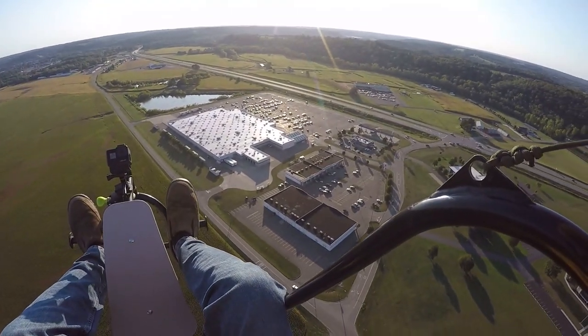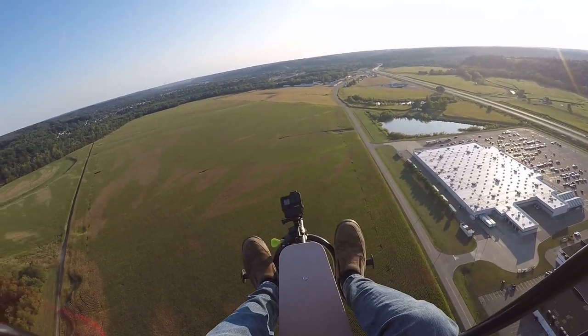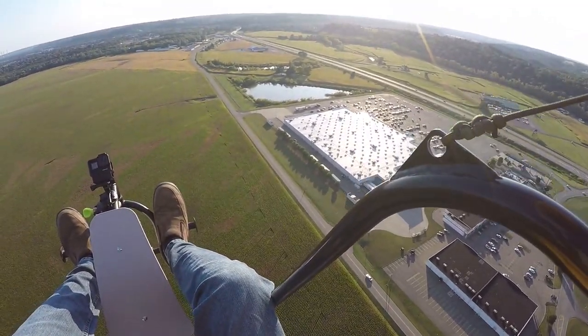Burger King pump out some of its smoke so he can fly through the smoke and get really hungry. Smell like Burger King.